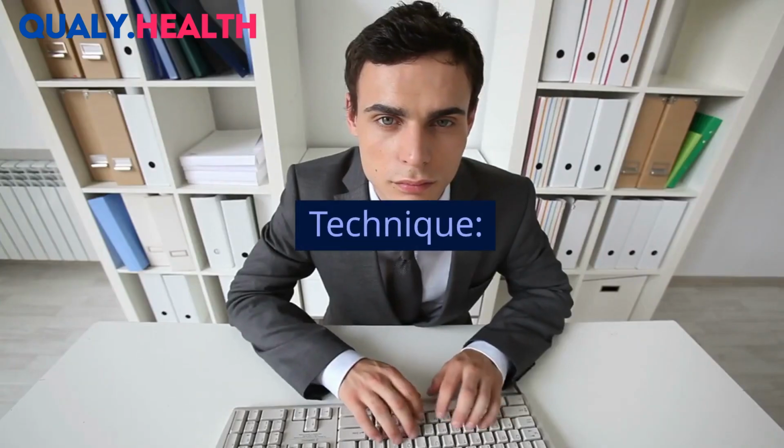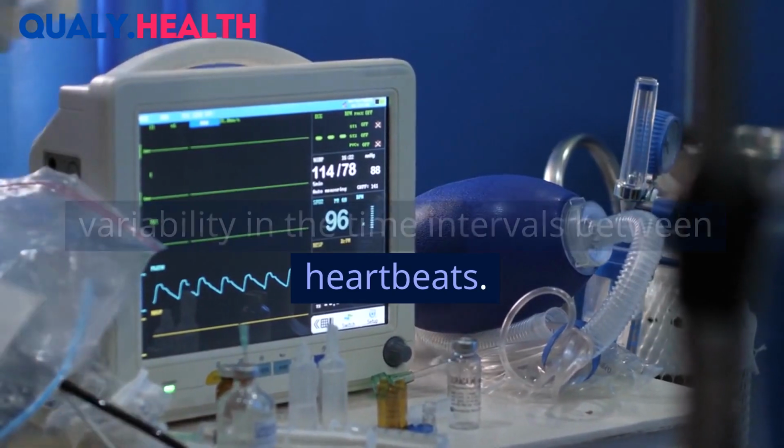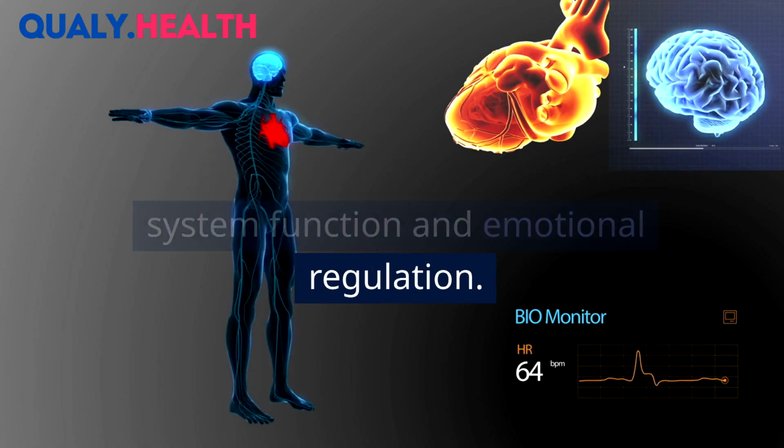Heart rate variability, HRV. Technique. HRV biofeedback measures the variability in the time intervals between heartbeats. It offers insights into autonomic nervous system function and emotional regulation.